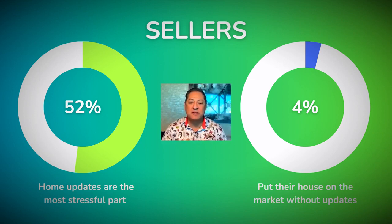And sellers want the most money they can get out of their house, and they want to sell it in the fastest time frame possible. And they want the least amount of stress, the heartaches and headaches. That's why this program fits so well hand in glove with all those things, because it takes the stress out of doing those updates. But by having those updates done, your house is going to stand out so it can sell faster and for more money.